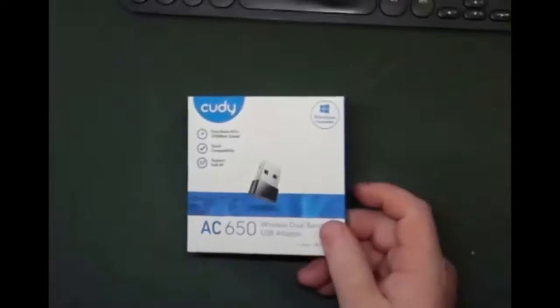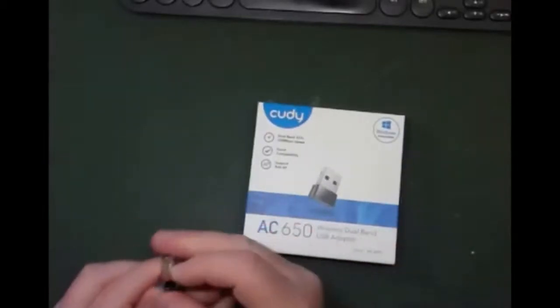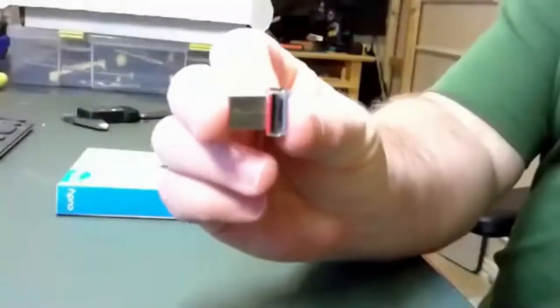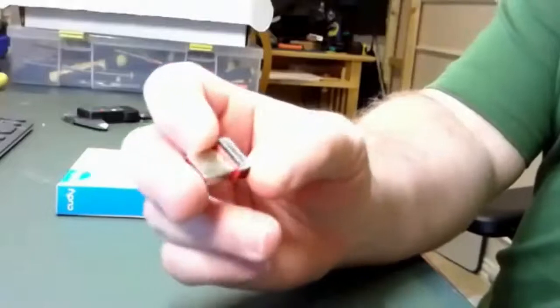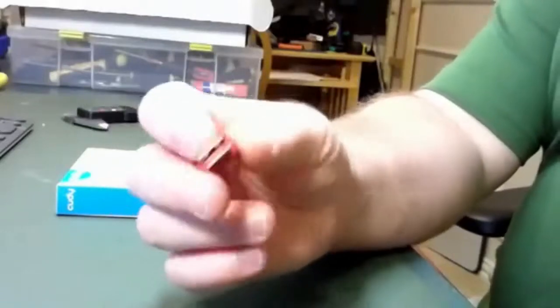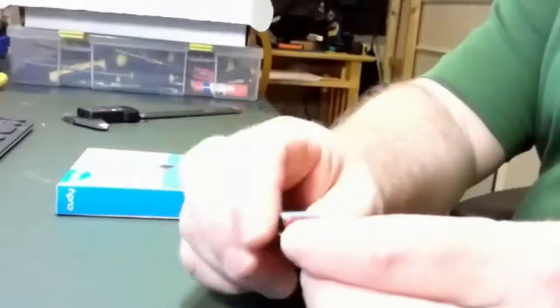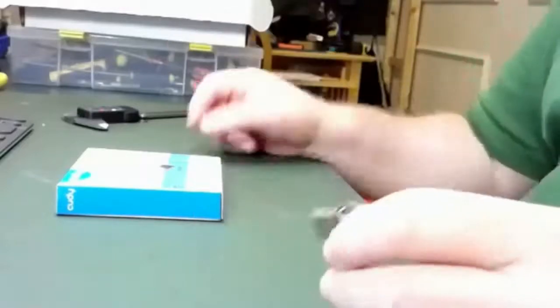This is my old one that I used to use. It's just a little USB dongle, and I'll switch over so we can get a little closer. It's just a little thing that plugs into a USB port on your laptop or on your computer, and it gives you another wireless port. Most people don't necessarily realize it, but you can have multiple wireless cards on your computer, and each one can connect to a different network.